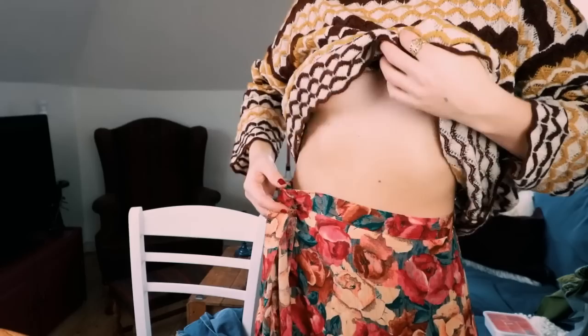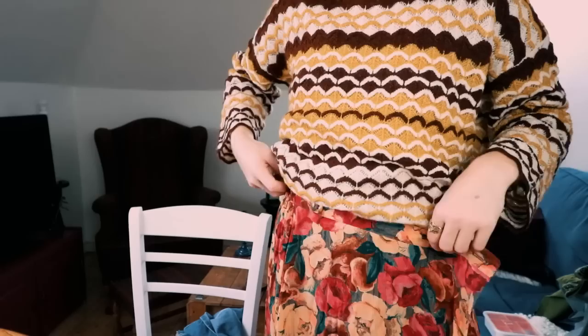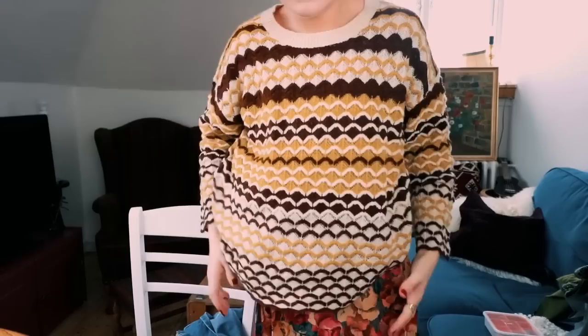Let's test it out to see if I have done it correctly. Oh, that was close to filming my boob. I'm not wearing a bra. This one fits. And this over here, it fits. There we go. How could that take me 1.5 years to get done?